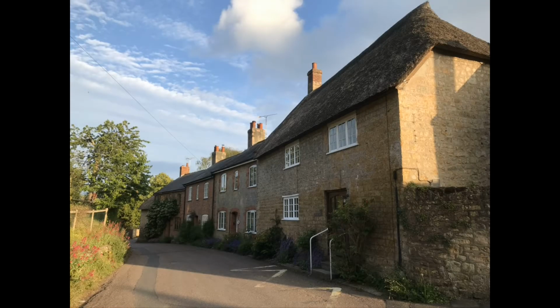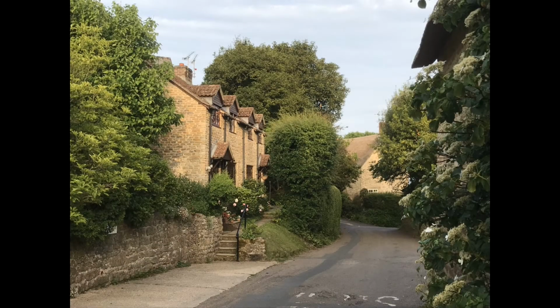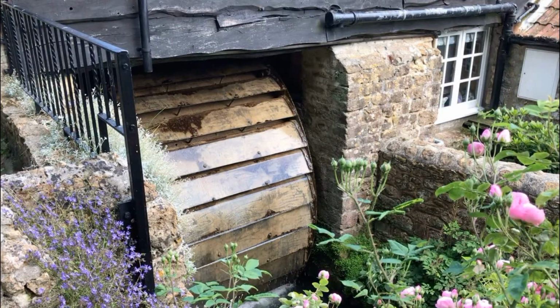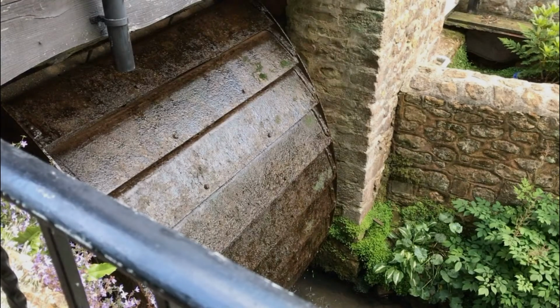The narrow streets were quite a challenge with the bicycle and keeping out of the way of cars that were coming in either direction. I was lucky to find this old water mill in the village of Uploaders. It's a private house and I just discovered it by accident when I turned off the main road.